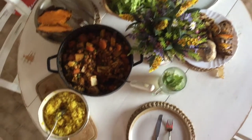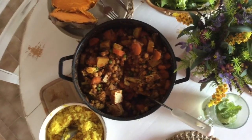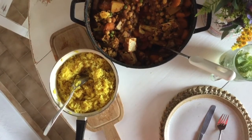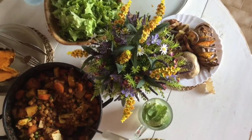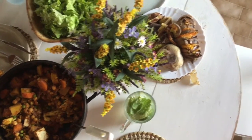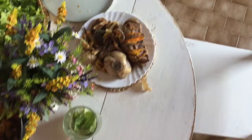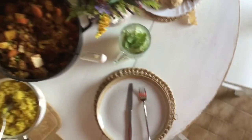Hello, got a bit of a dinner set up here. We've got a Moroccan stew with some smoked tofu and chickpeas, and then I've got some rice. There's just turmeric in that to make it all goldeny, and got some sweet potato, some lettuce, some flowers which we will not be eating because they're plastic, and some more sweet potato and some white potatoes, and that's some water with lime and mint.